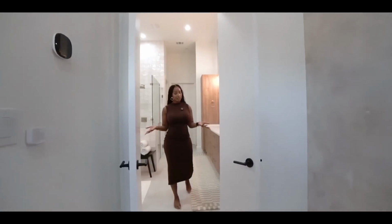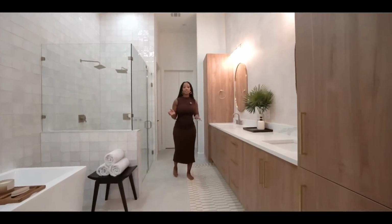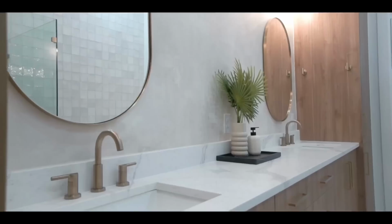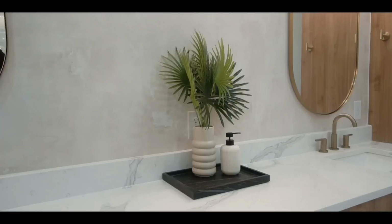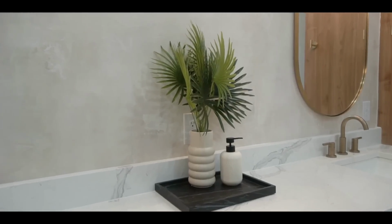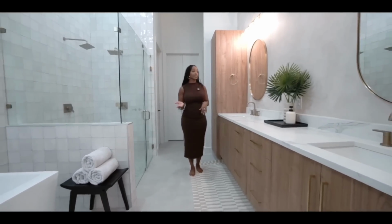Now coming into the master bathroom, we did just a little bit in here. We decided to take that wallpaper into the bathroom just to add a little touch. Before it was completely white walls, and that I think made it a different bathroom. It was a game changer decision.